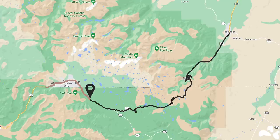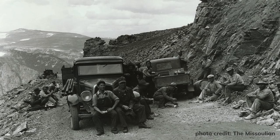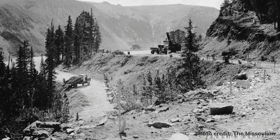The Beartooth Highway is usually open from Memorial Day to mid-October and was completed in 1936. It was a make-work project during the Great Depression, which was basically projects that helped put people to work, and the road had a lot of opposition because, unlike a lot of roads in the West that connect places, this road was built basically for its scenery. And we hear it's one of the most scenic drives in the United States, and it's actually the highest elevated road in both Wyoming and in Montana.